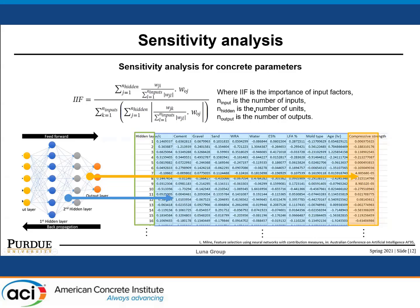In order to open the black box of machine learning, we figure we can use sensitivity analysis to analyze the weights inside the neural network. Here we propose to use the IIF, which is the importance of impact factor. Basically, we extract the weights from each layer of hidden neurons and also the neuron before the output layer, and we go through the calculation process, and then it comes up with the percentage of which parameter is more important for training the nonlinear function.